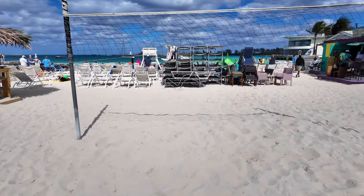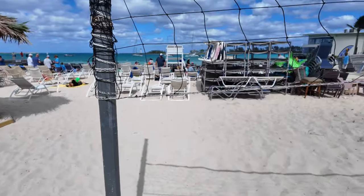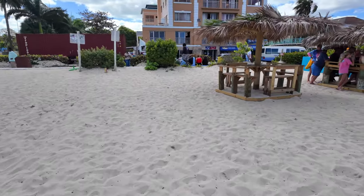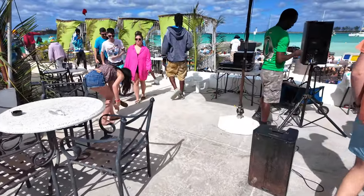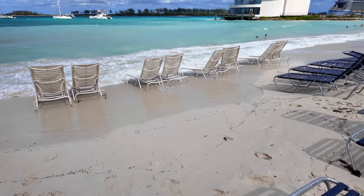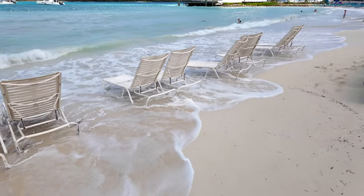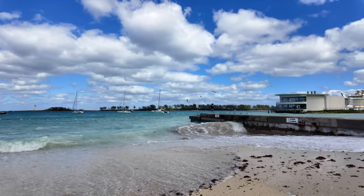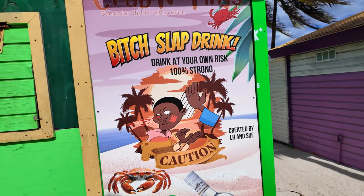Junkanoo Beach, guys. This is your free public beach here in Nassau. It's a little walk away from the port, but not too bad. Have you guys ever had one of those?